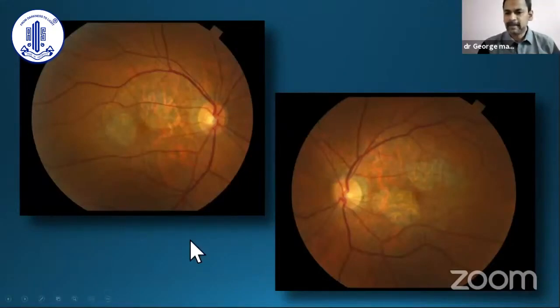So probably we have a causal association. Maybe larger studies would show whether it is really a causative agent, but then I found that there is some confusion about whether it is really a causative agent in this maculopathy. What do you say?